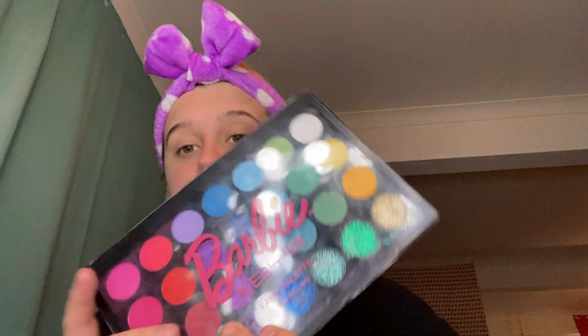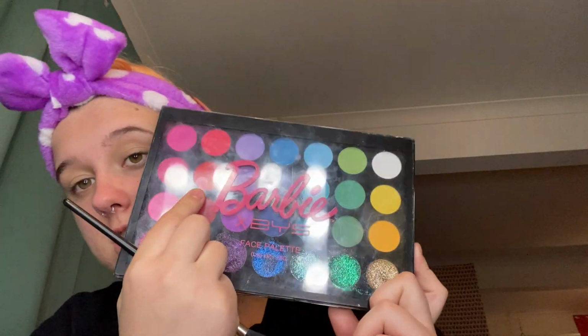Anyway, so I'm gonna be using my Barbie BYS palette, and I'm gonna be using this red right here. And do expect to see glitter because I just can't do a makeup look without glitter. I'm gonna be using this brush right here. Hopefully this is a good size. I feel like I need a small one actually.